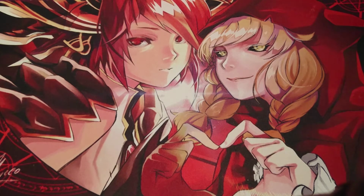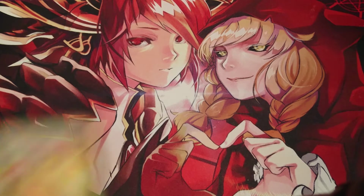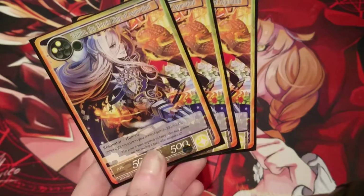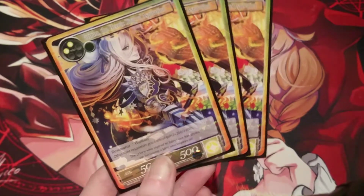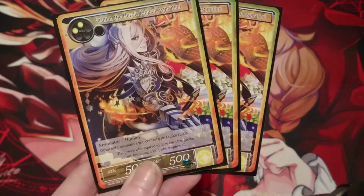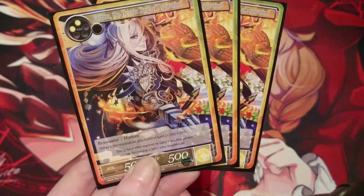Next up, we are running the card that actually works with the Pandora we saw earlier, Grimm, the Heroic King of Aspiration. It's Aspiration, isn't it? Yes, it's Aspiration. 2-cost, 500 for 100. Other light resonators we control gain 200, 200.